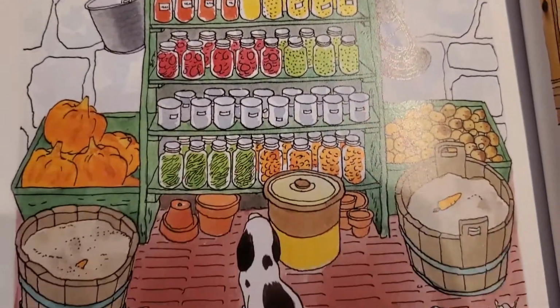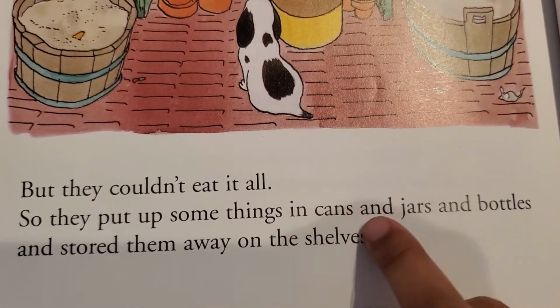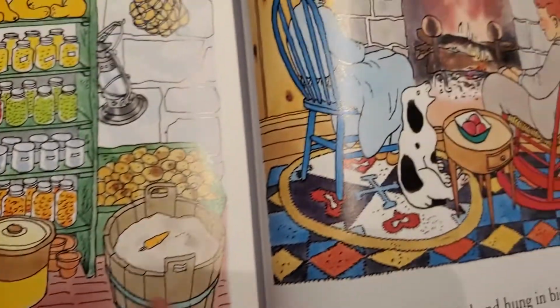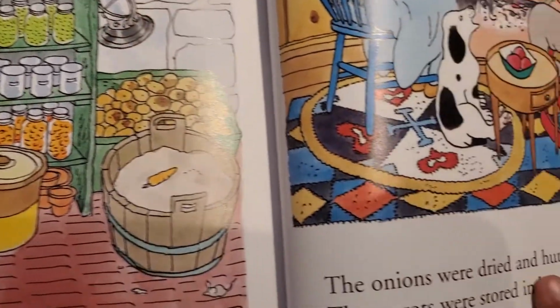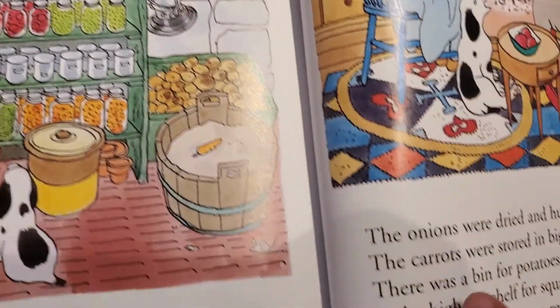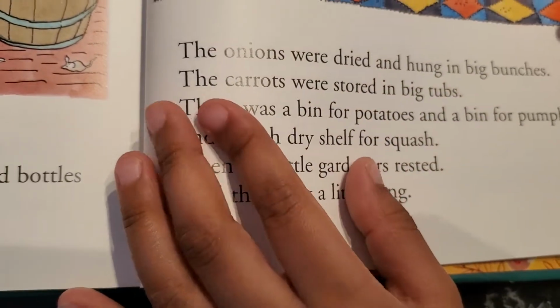But they couldn't eat it all, so they put up some things in cans and jars and bottles and stored them away on the shelves. Oh, look, they put everything there. The onions were dried and hung in big bunches. So here, I think those are the onions. Yes, they are. The carrots were stored in big tubs.